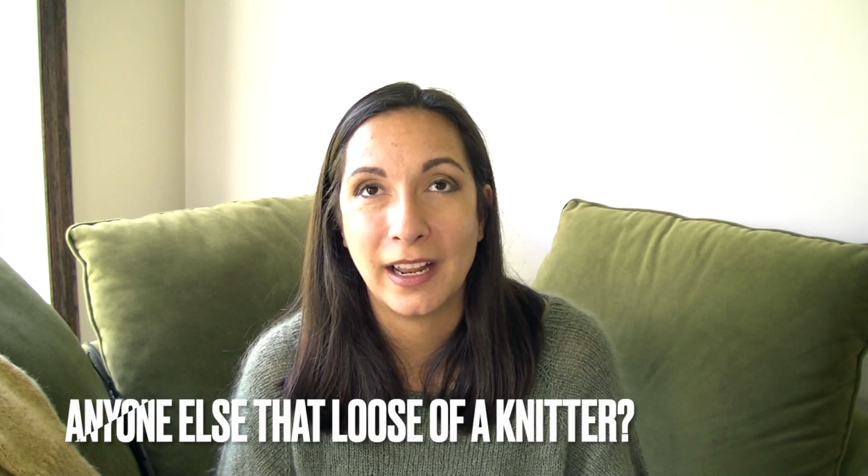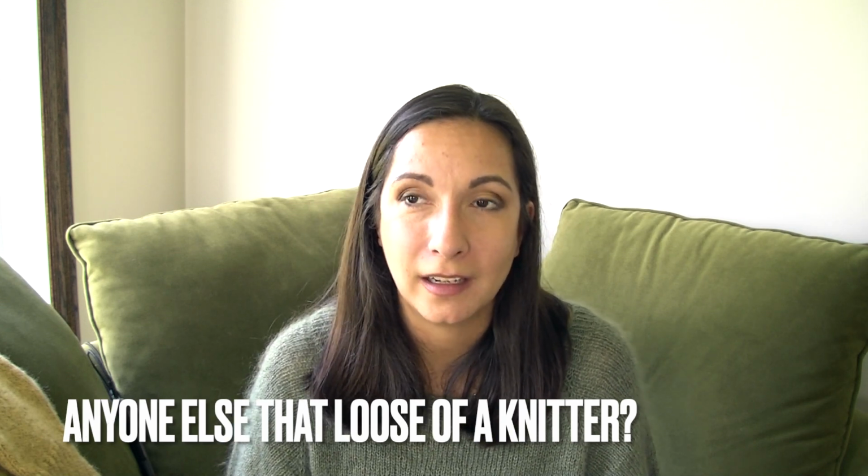I'm knitting this one, and it calls for a size 7 US needle in the pattern to get the gauge. It's a 20.5 stitches in 4 inches gauge. So it calls for a size 7. I am using a size US 1. I don't know what that is in millimeters, but it's a US 1 needle just to get gauge. And I think I'm a little off.